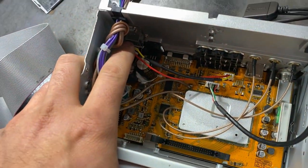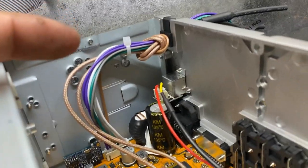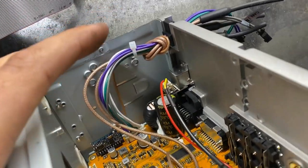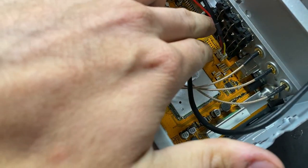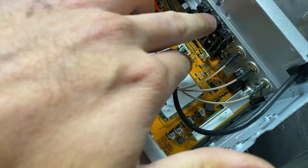So that's the optical transceiver right there in that corner. It looks like they just wired it. It's probably just power, ground, and then digital.